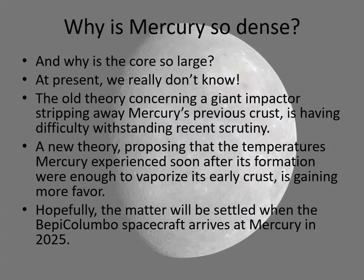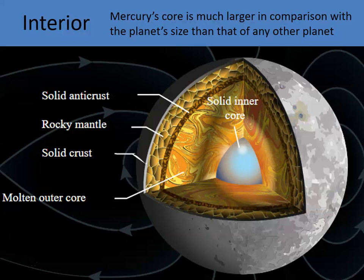So hopefully we'll have a better idea of this when the next spacecraft arrives into Mercury orbit in 2025, that being the Bepi-Colombo spacecraft. Here is an artist's cutaway of the interior of Mercury with some nice little jazzed up artistry here, but it has a solid inner core, and outside of that it has a somewhat molten outer core. I should say really semi-molten. Parts of it are molten, we think, parts of it not so much, parts of it are somewhat solidified, and that has weird implications for Mercury's magnetic field that we're going to discuss later.